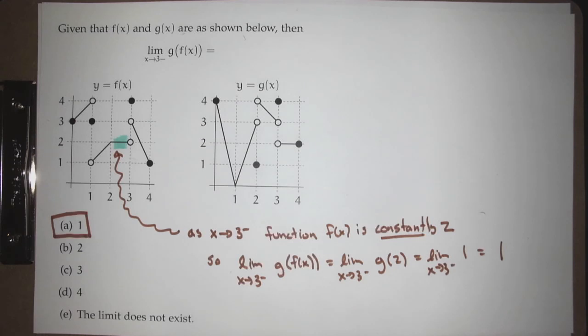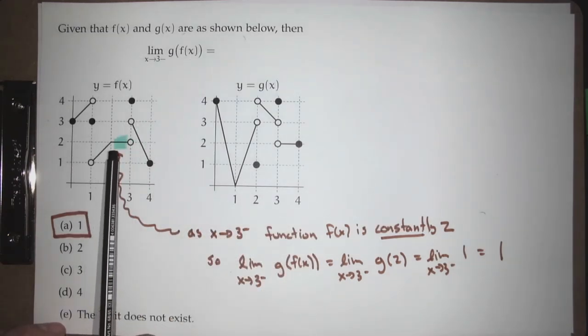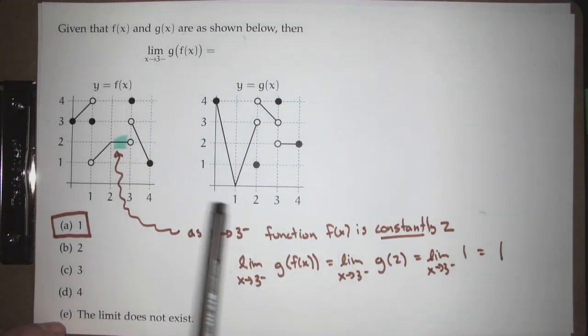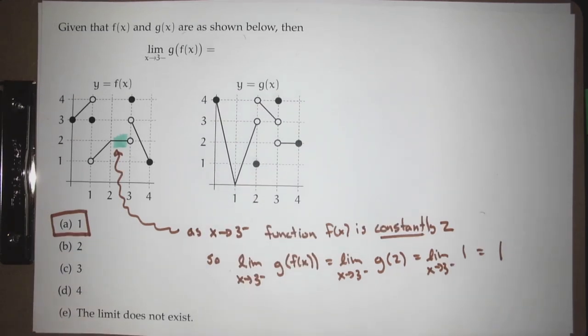Because what's happening? As x is approaching 3 from below, this is the part we care about because we're looking on the inside. As you're approaching 3 from below, the function is always 2. So that says, hey, as we're approaching 3 from below, it always looks like g of 2. And g of 2 is 1. And there's the answer.